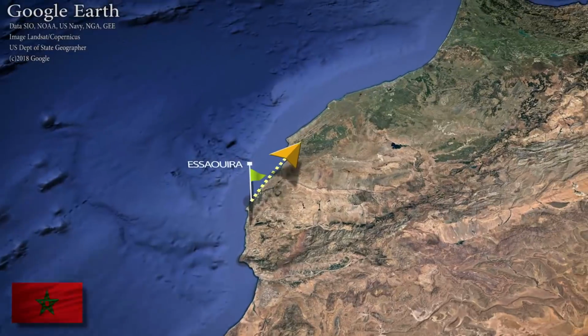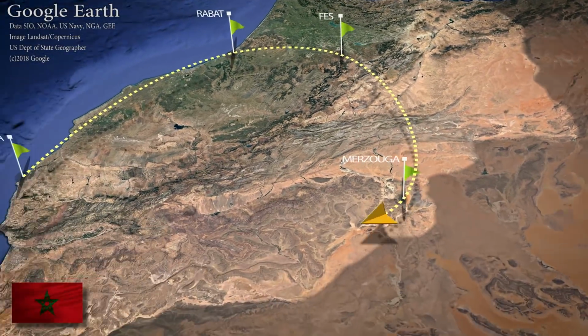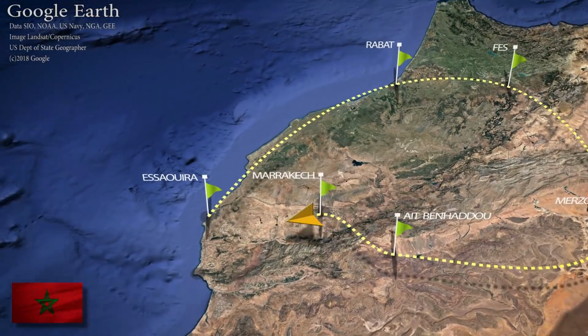Take care, there's a turn! For our road trip, we rented a car in Agadir. First stop, Essaouira.